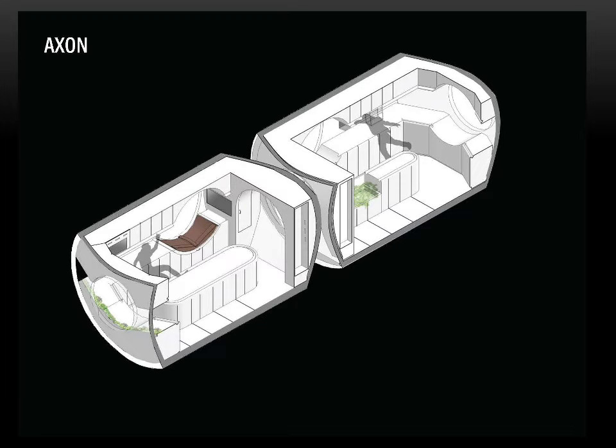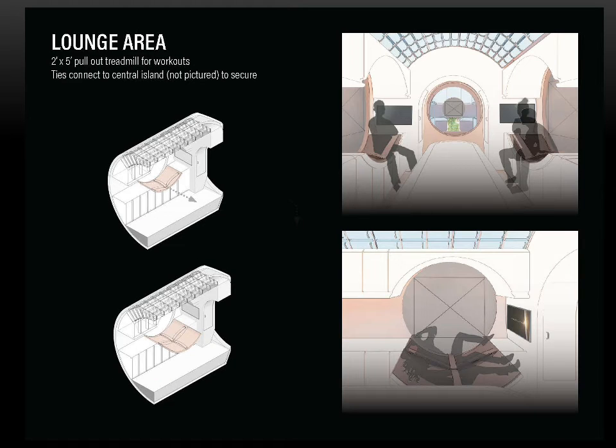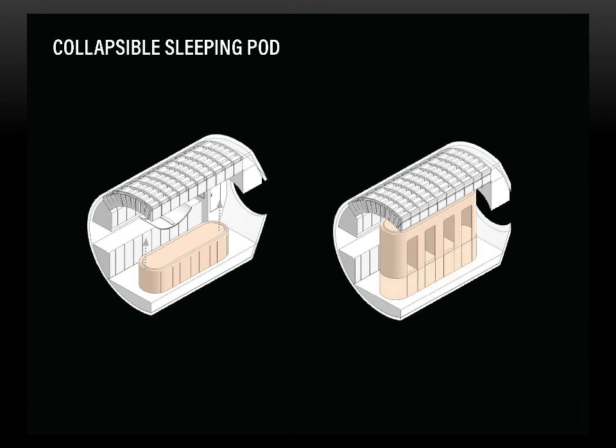Here you can see the 2 modules. Both of them have sort of adjustable transformational type of elements on the inside. So here you see the exercise area, which folds down and out when that needs to be used. Here you can see the lounge area, which can change depending on if they are sitting and socializing or if they want to watch a movie. And here is the collapsible sleeping pod, which allows for the private spaces when the astronauts want to have privacy.